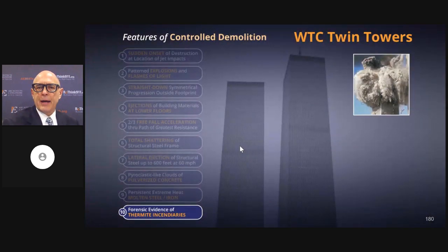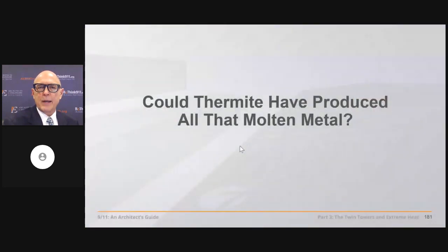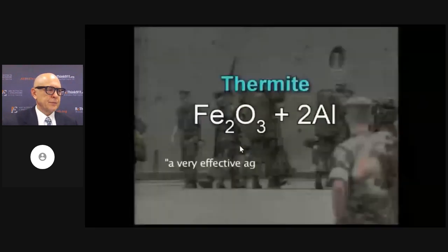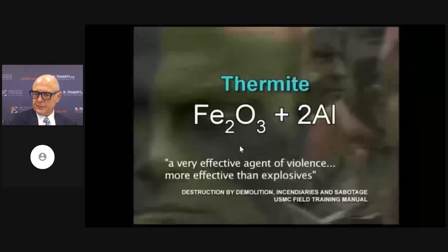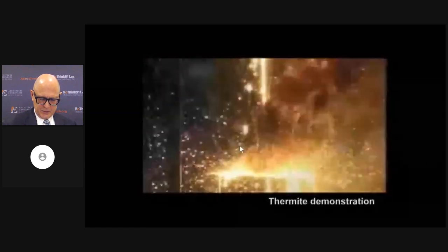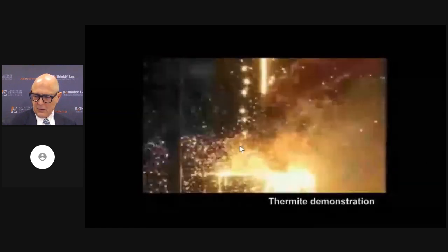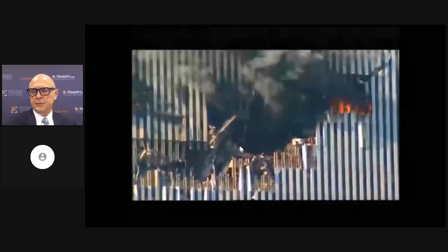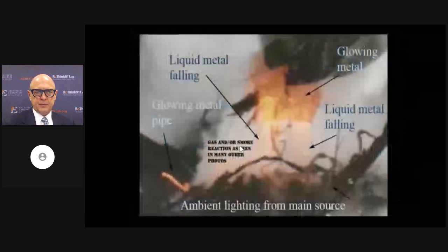Could it have produced all that molten material? Well, what is thermite anyway? An incendiary used by the military, thermite is a compound of iron oxide and aluminum, which when ignited sustains an extreme heat reaction, creating molten iron. In just 2 seconds, thermite can reach temperatures over 4,500 degrees Fahrenheit, quite enough to liquefy steel. We know that open-air fires cannot burn hot enough to melt steel, but metal had melted at the base of the towers.